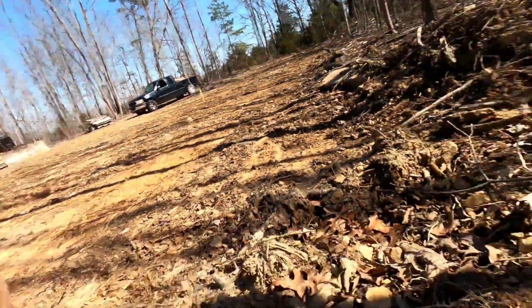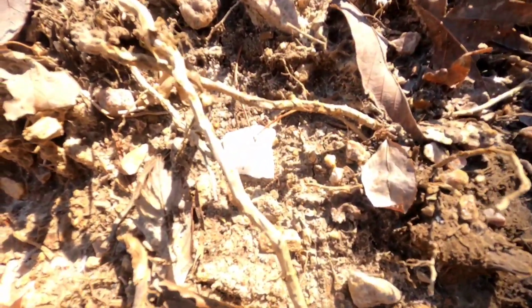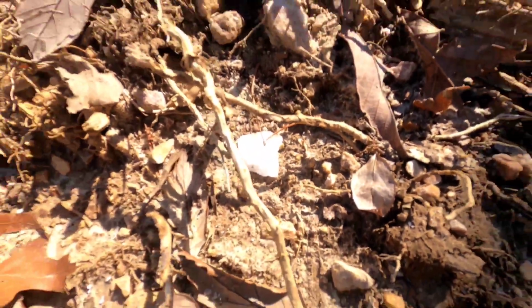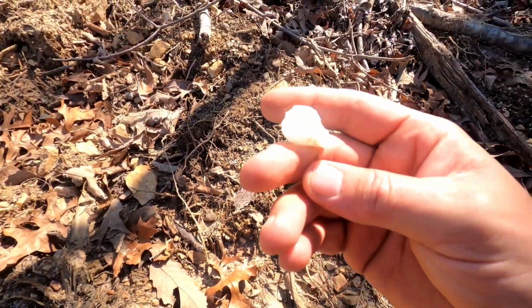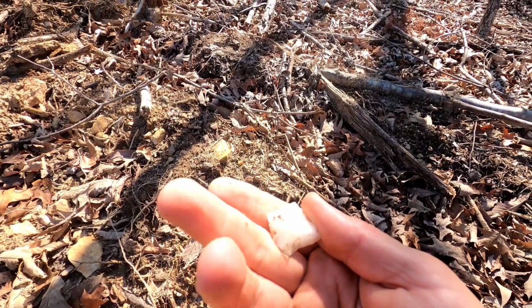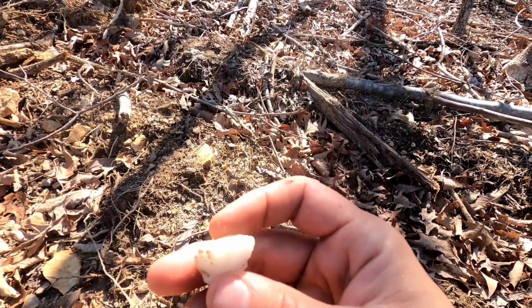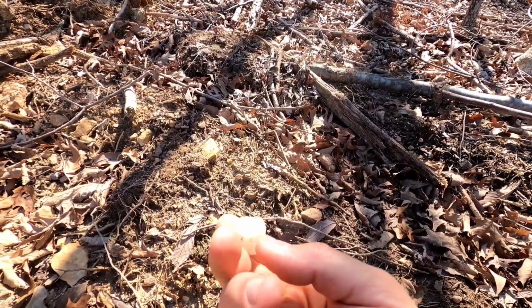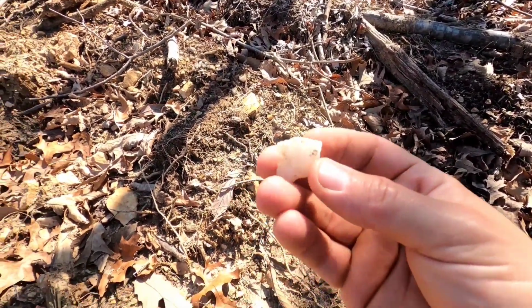So right here I was walking. If you can see that chip right there. Well, I thought it was a chip, so I already picked it up. I sat it back down where I found it. But it's broken on the top and on the bottom. That looks like an older break. That could have been me. You don't know.